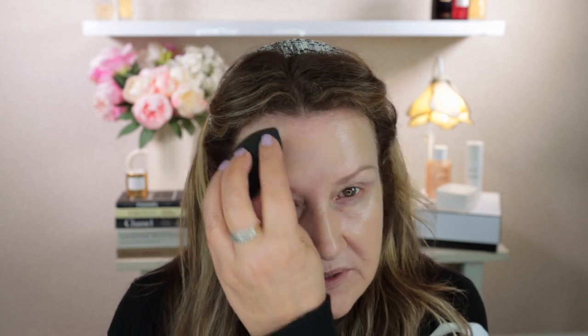There were quite a few foundations that came out last year, and apart from one of them, that Hermes one, which I absolutely hated, all the rest of them were really beautiful, and this is one of them. I think this gives a really, really beautiful finish. That foundation gives such a beautiful finish. I think it's really, really lovely.